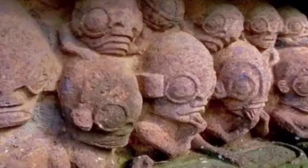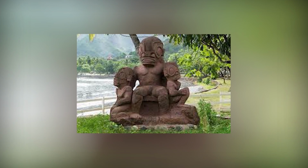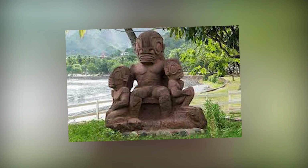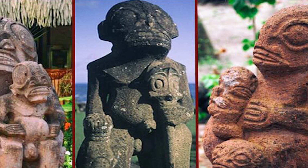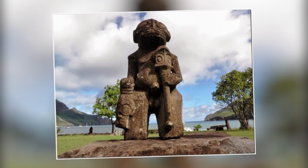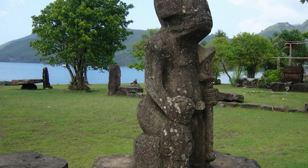While of course theories have already circulated about these statues being depictions of the omnipotent reptilian overlords, the most likely conclusion from an archaeological perspective seems to be an act of imagination from the settlers, coupled with a great degree of isolation. Whatever the case, you have to admit that these things look creepy.